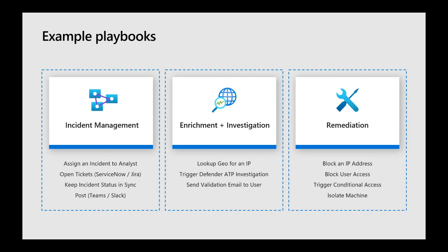Another example is enrichment and investigation. So there can be a lookup geo for an IP address. It can trigger a Defender ATP investigation and then send a validation email to the user. And lastly, perhaps a more common scenario is the remediative aspect. When an intrusion is detected, an IP address can be blocked, a user's access can be blocked, conditional access can be assigned, or even a machine isolated.